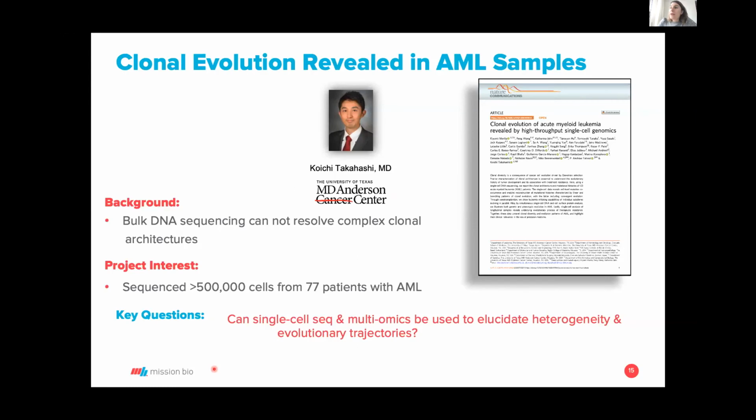As a background, this study is from Dr. Koichi Takahashi from MD Anderson Cancer Center, and this was published in Nature Communications last month. This is the largest atlas done on single-cell DNA sequencing for acute myeloid leukemia patients. They analyzed more than 500,000 cells from 77 different patients.